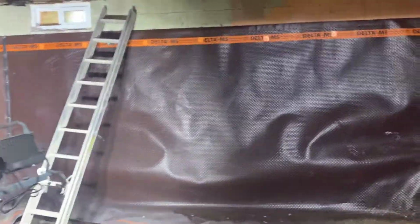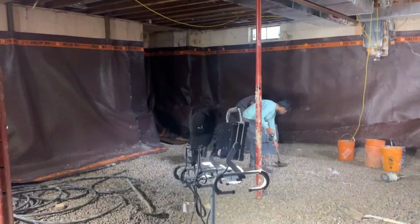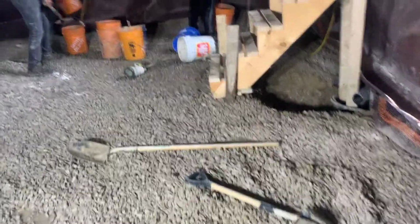But that's how you do an underpinning project. Guys, it's possible, it's doable, it's hard labor, it's hard work, but once it's done, the outcome is so beautiful. Let me take you quickly on the outside and show you what's going on over there.